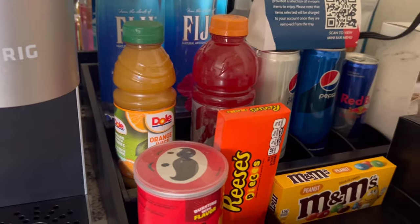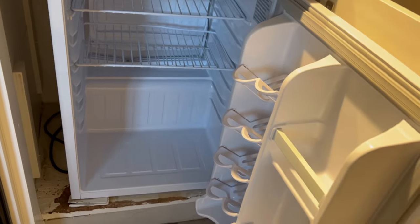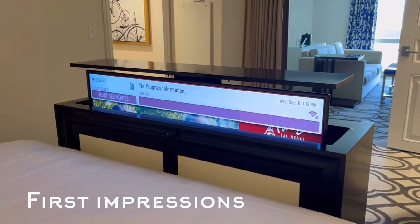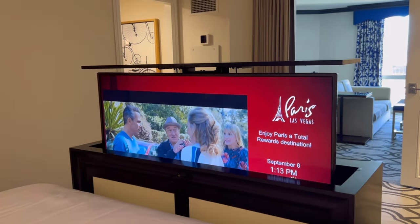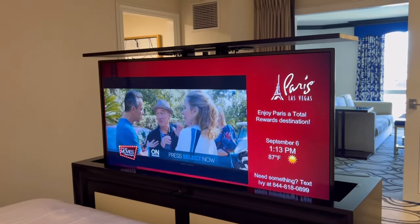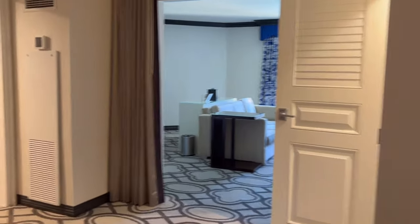This is a little mini bar. Proceed with caution. You get a refrigerator that you could actually use. The mini bar items in this case were above the refrigerator. Oh my God, this is crazy. There's a remote control, but no TV. If you put the remote control on, this TV pops out of nowhere. I was like, what?